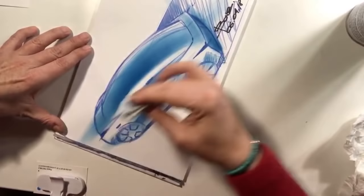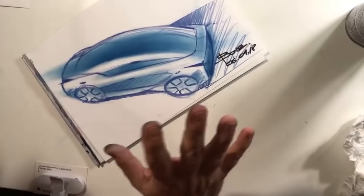Okay, can you see? It's even a little bit darker. Not too much, but it got real dark in this area. So we have a nice smooth transition between dark and light.